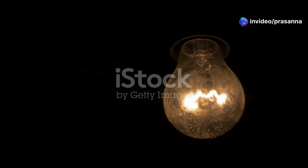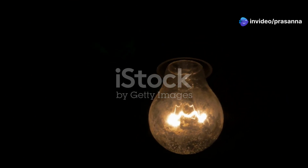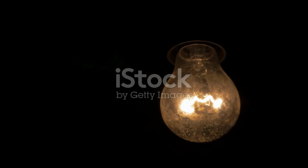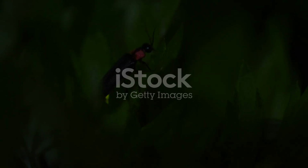Have you ever wondered how light bulbs work? These everyday objects are so common that we often take them for granted, but the science behind them is truly fascinating. Or why fireflies glow in the dark. These tiny creatures light up the night with a magical glow that has intrigued humans for centuries.